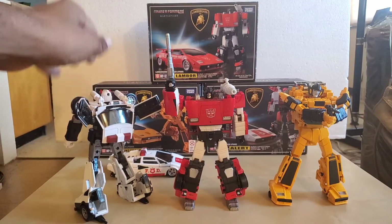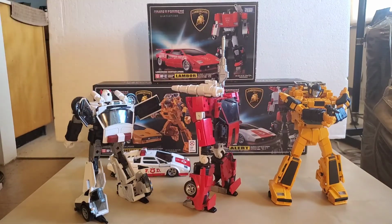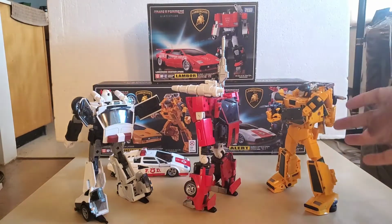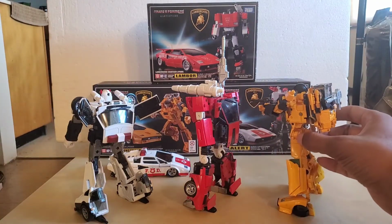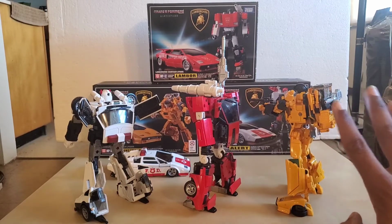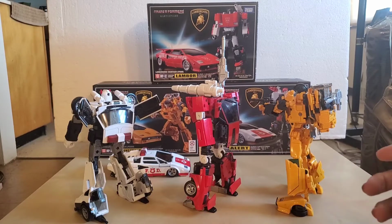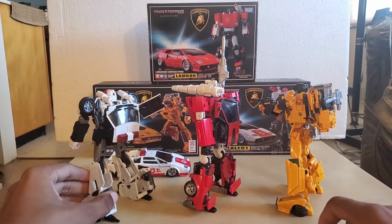You can take a look at the back. Sideswipe has the smallest backpack there is. I don't mind Sunstreaker's backpack. I like it a lot. It's bulky like a soldier's backpack, so I don't mind that.